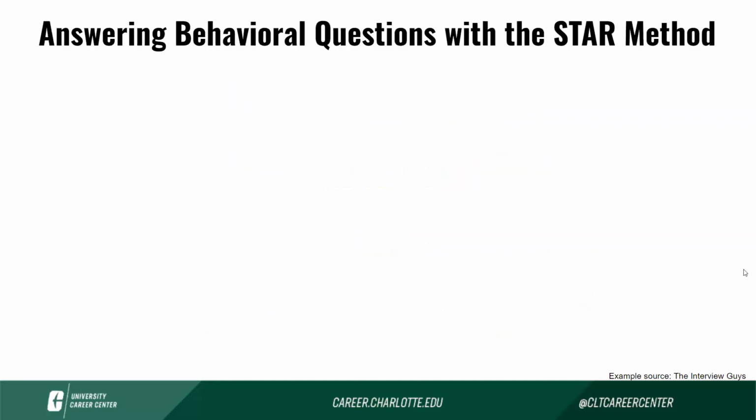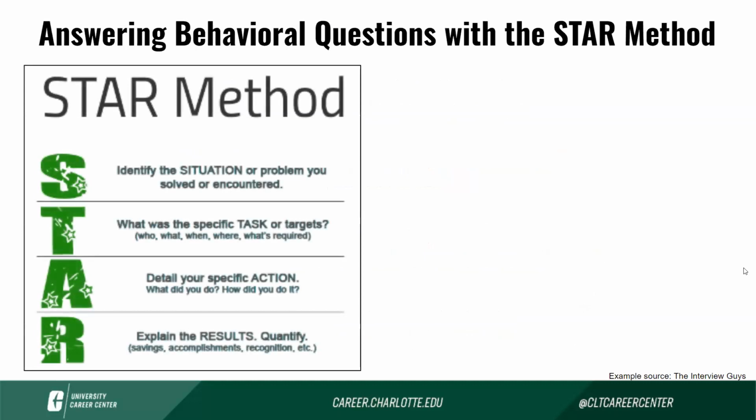So answering behavioral questions, we want to use the STAR method. And so the STAR method is an acronym. So we want to identify the situation or problem you solved or encountered. We want to talk about some of the specific tasks or targets. So who, what, when, where, what's required.